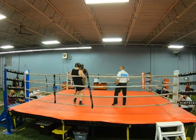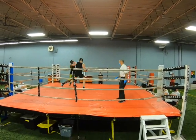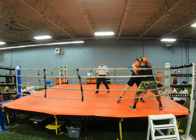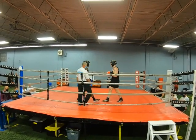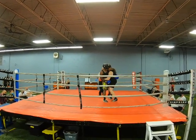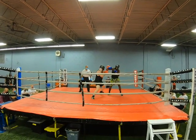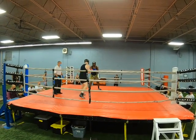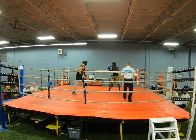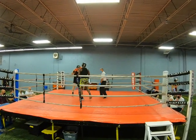Using that jab to establish his distance. Throwing that double jab. But Dylan has the counter over top. Dylan with a little bit of a show out there. Dancing around with his feet. Dropping his hands. Good right hand to the body by Dylan Budka. Good overhand right by Dylan with Michael countering with that left hook, just barely missing him. Good head movement by Michael. Both men staying in this pocket, wanting to throw hands back and forth.